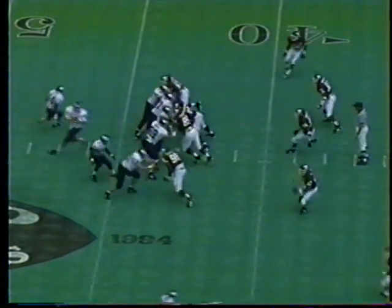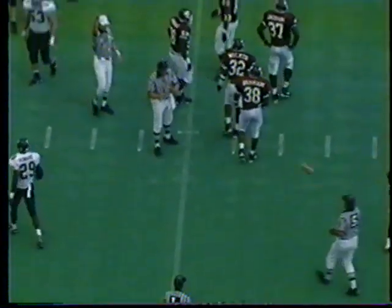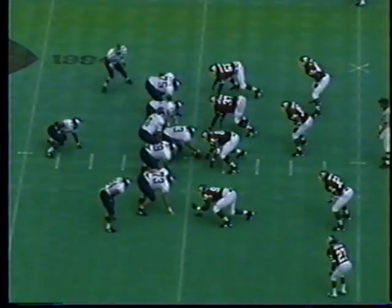Lee again in motion. Straight drop. LaRocca throws back to the right. Caught once more by Howard. Picks up about two to the Aggie 40. Wrapped up as soon as he caught the ball. Down around the ankles by Mike Hendricks. Second down coming. Rice just inside the Aggie 40 on the ground. Callahan, and he gets the 38.